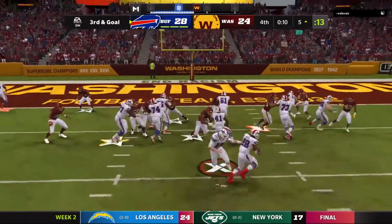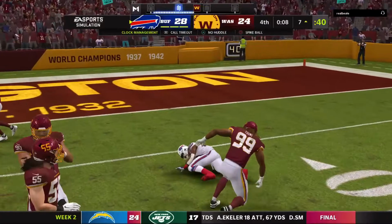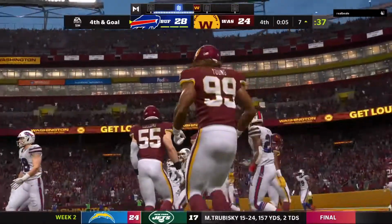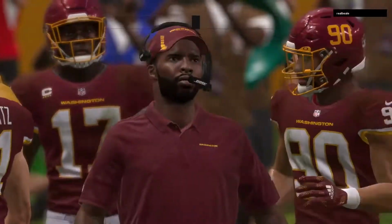Well, let's see where they turn on 3rd and goal from the 5. And he goes backwards on this one, losing yardage to the 7. He lost 2, and it brings up 4th. So on 4th down, out trots the kicker.